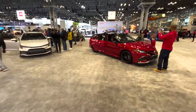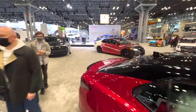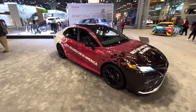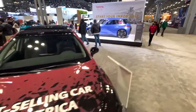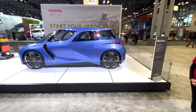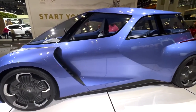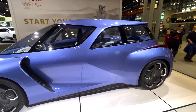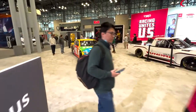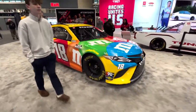Attention, all these Toyotas. Wow, that's something interesting over here. Let's see what this thing is. The rhombus. Looks like a spaceship school bus. All right, of course, we've got the racing vehicles here. We've got the M&M Kyle Busch. That's sweet.